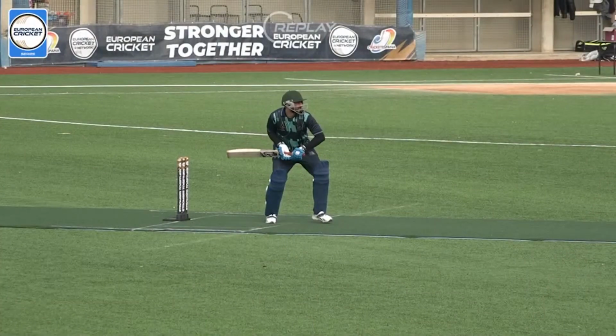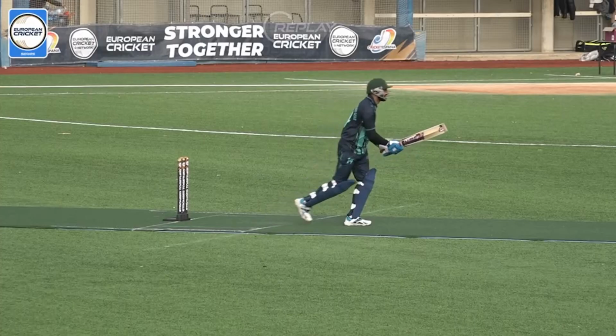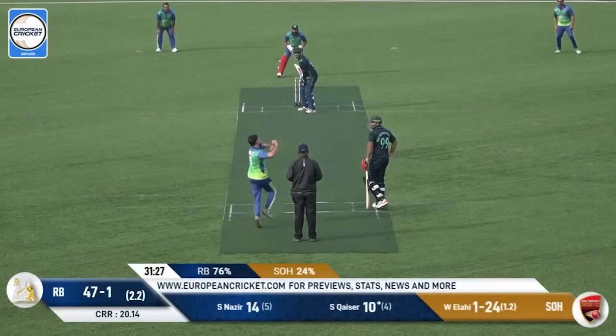First over went for 23. Guess what? This one goes for 23 as well. What a start this is. And it looks like Royal Barcelona, they are in a mood to party. 46 for 1 after 2.